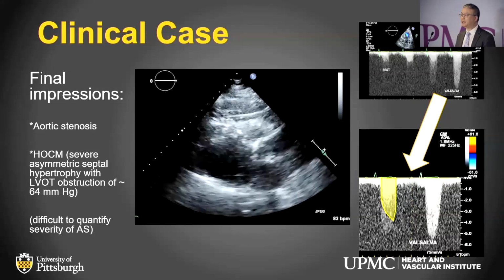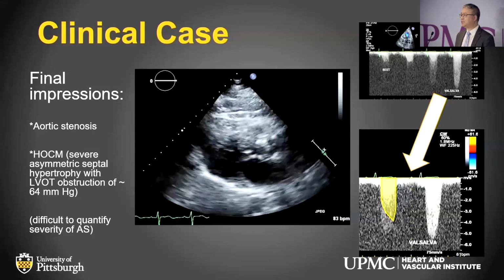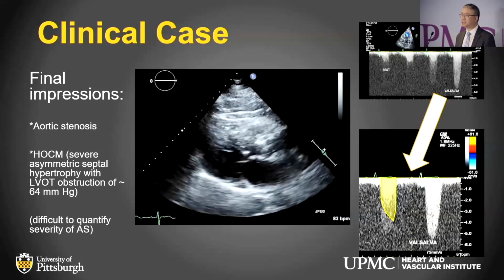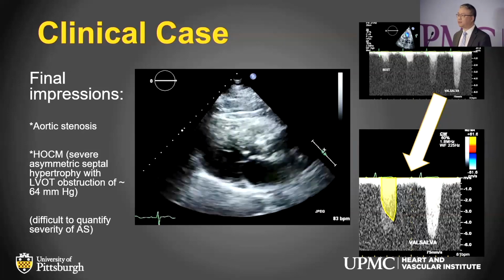There's some mobility to the leaflets, and so, I think Doppler is really helpful here to try to tease out what's going on. And our colleagues at Hammett did this really fantastic echo where they show that at rest, there's not much obstruction going on. But with Valsalva, you can get both an LVOT and an aortic valve gradient.